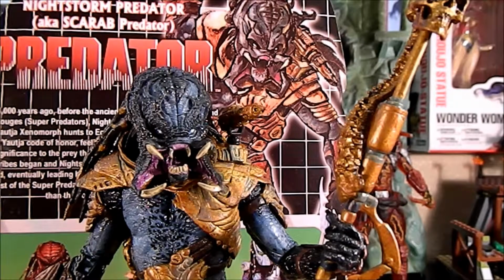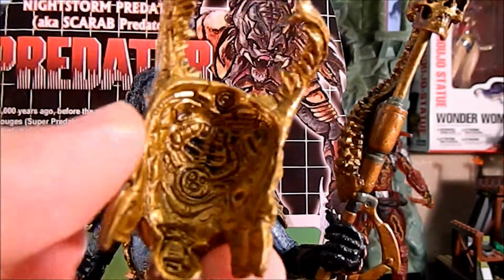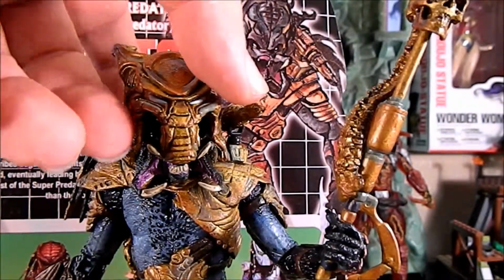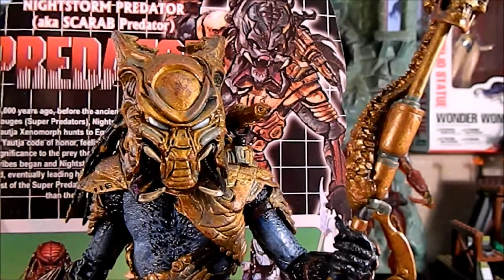Cannot say enough good stuff about these guys. If it will focus, you can see a bunch of detail inside of his mask as well. And it just pops down like that. I just really wish the other two had the same feature. At least the Lava Predator. But alas, no.